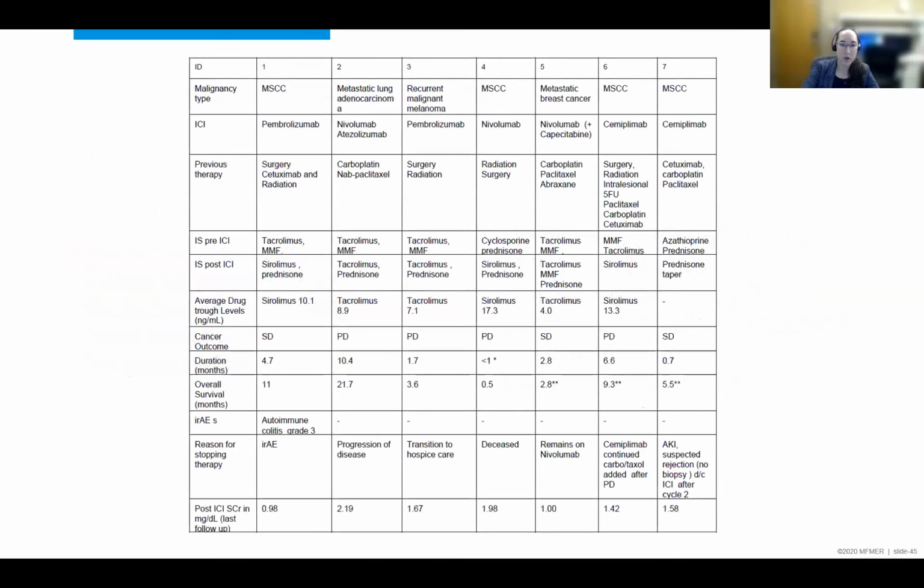And then you can see what the maintenance immunosuppression used in Mayo's patients during that timeline was. So sirolimus prednisone, TAC prednisone, TAC prednisone, sirolimus prednisone, TAC, MMF prednisone, sirolimus, and prednisone taper. And prednisone taper was the patient that experienced rejection.